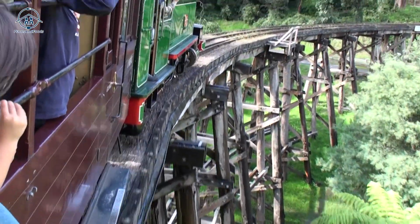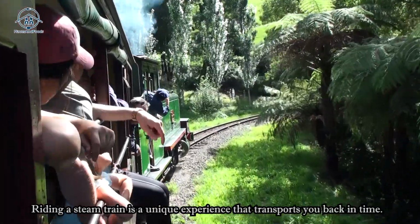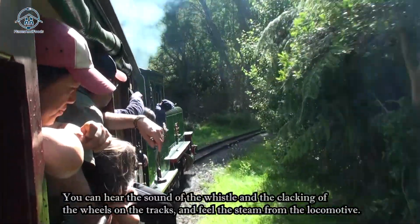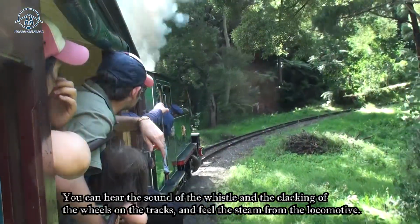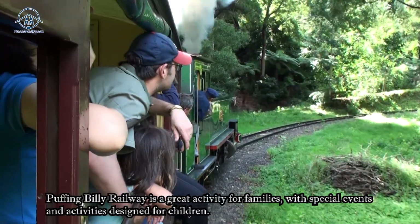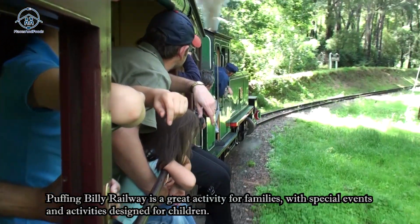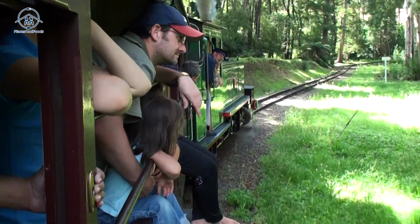I must say, riding a steam train is a unique experience that transports you back in time. You can hear the sound of the whistle and the clicking of the wheels on the tracks and feel the steam from the locomotive. Puffing Billy is a great activity for families as well as with friends, and that's the reason why it is so popular.